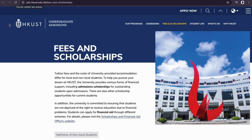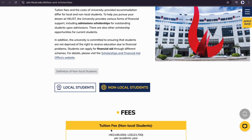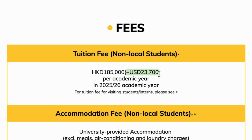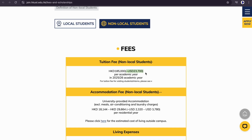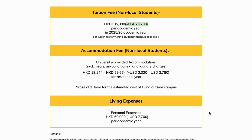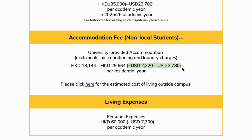HKUST's tuition fee for international students is very much better than some other universities in the US perhaps. This year, the tuition fee is around $23,700 per year. And the most fun part is the accommodation. I was surprised to know this, but as the website says, it's $2,300 to $3,700 per year for your residence expense. This is very cheap, believe me.